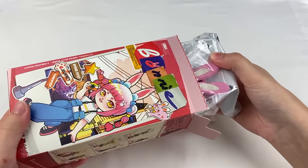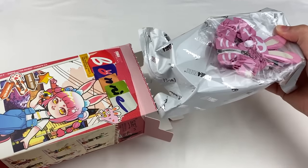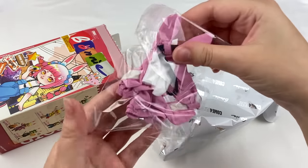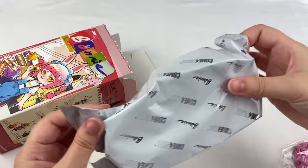Let's see if we can tell by the outfit. And oh, I think this is the hip hop dancer. I recognize the cute little pink outfit. So let's take this one out of the packaging.